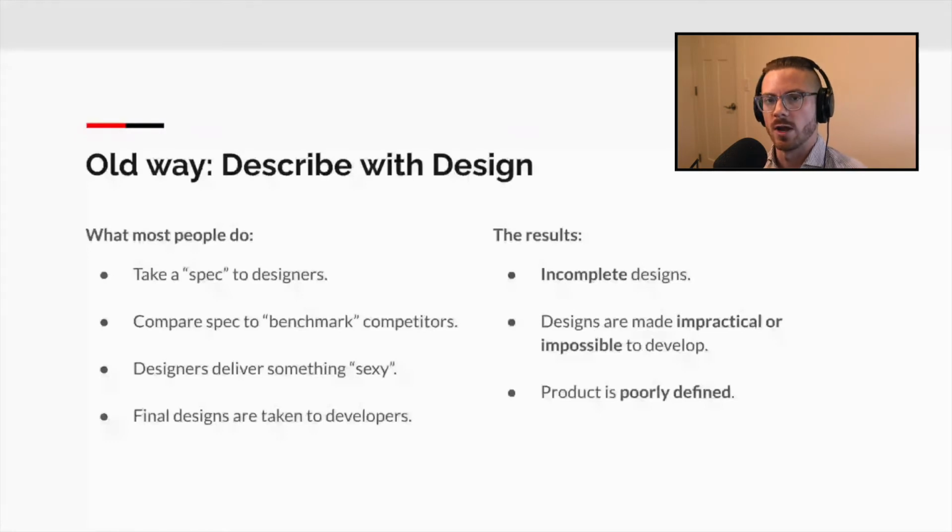Now, the traditional way that most people are going to handle this description phase, this what phase, is with design. They're going to take that spec that they built in phase 1, and they're going to go to designers. And those designers are going to build basically the blueprint that the developers are going to work off of. Almost literally a blueprint, right? They're going to take that spec and use it to compare to benchmark competitors. And benchmark is a really fancy word to say people who are doing something similar or people who are doing something different in a similar way.